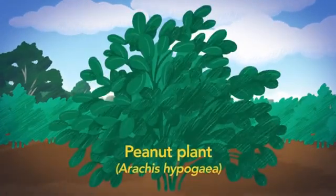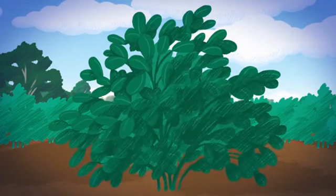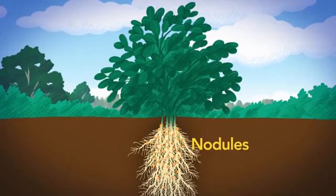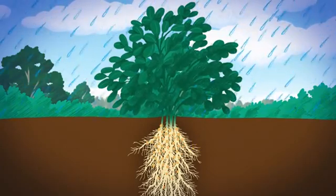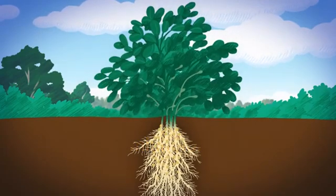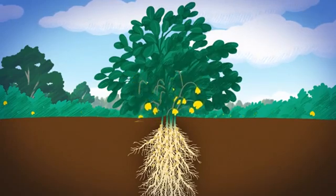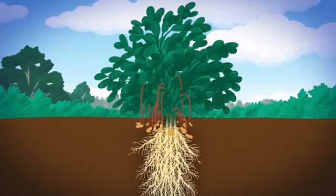Most legumes, pod-producing plants including peas and beans, have a special relationship with rhizobia bacteria. These plants have root organs called nodules, where bacteria live inside specialized plant cells. The plant supplies nutrients and oxygen, and the bacteria busily convert nitrogen from the air into ammonium, which it shares with the plant. Ammonium is used by both bacteria and plant to make amino acids, the building blocks of proteins. Because they have access to large amounts of ammonium, lentils, soybeans, and peanuts are good sources of protein.